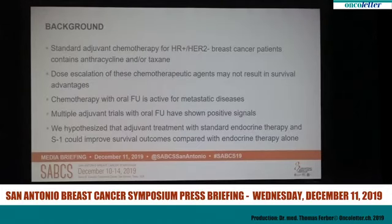In the background, the standard adjuvant chemotherapy for hormone receptor positive HER2 negative breast cancer patients contains anthracycline and taxanes. Dose escalation of these chemotherapeutic agents may not result in significant survival advantages. The chemotherapy with oral FU is active.